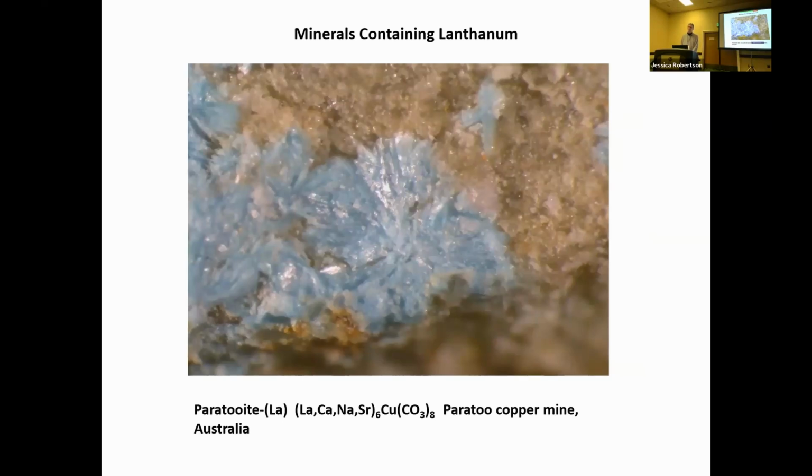This is an interesting one. Paratuite-La. There are several rare earth element minerals that occur at this Australian locality. This is a copper rare earth element mineral. It occurs in sandstone. So this is a little bit unusual, a little bit different than all the other rare earth element minerals that we've talked about that occur usually in granites or batholiths. This one's different, but it occurs in sandstone.